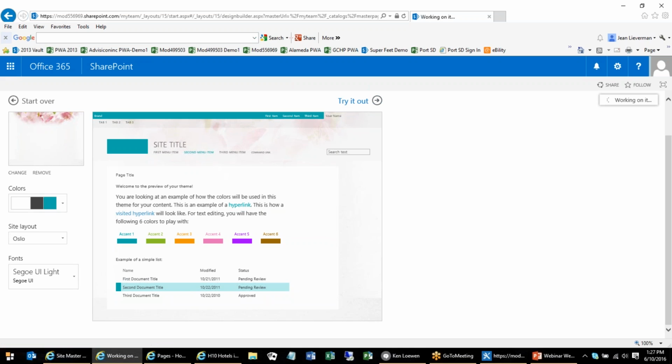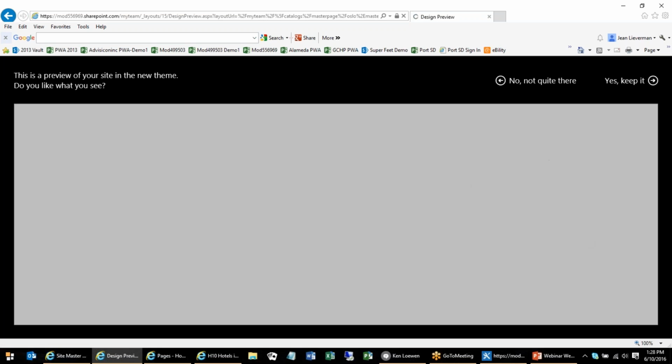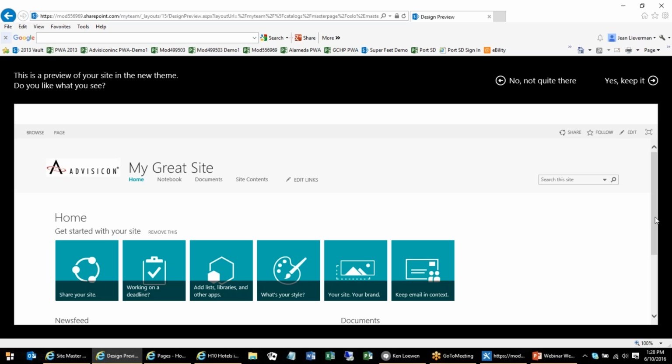So I say, I'm going with the, oh, and I hit try it out, but down here I can change the fonts. It's in the default font right now, but I could have picked a different font if I liked. It says it's working on it. Obviously, it doesn't know we only have a half hour. So hopefully this is going to show me what it looks like when it kicks in. Like I said, when it kicks in.